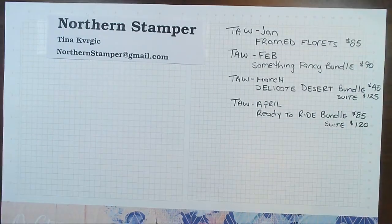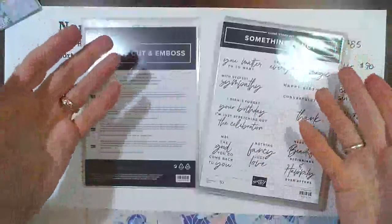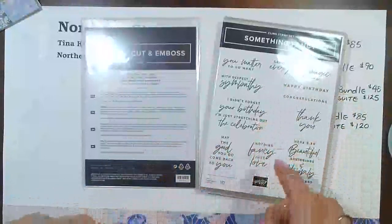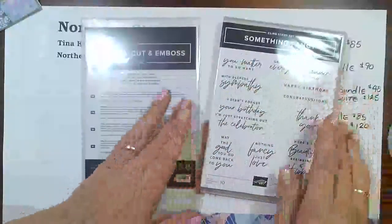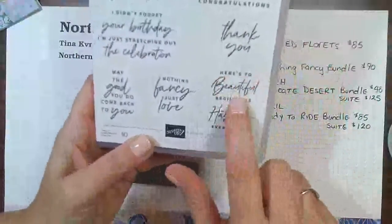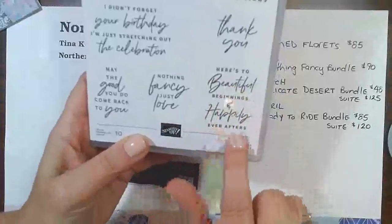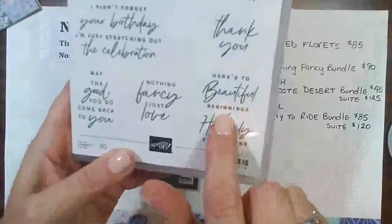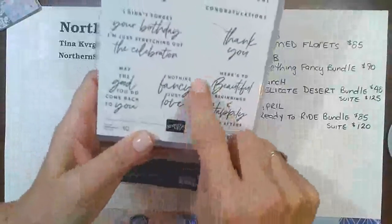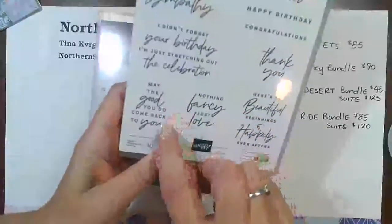There we go. All right, so let's get. I thought it was like they forgot the name, but no, it's actually called Something Fancy. All right. Okay, so this has got a lot of great sentiments in here. So here's to a beautiful birthday, beautiful beginnings, and happiest ever after. So that's probably a good one for a wedding. If you know somebody who's getting married, hint, hint. Nothing fancy, just love. May the good you do come back to you.